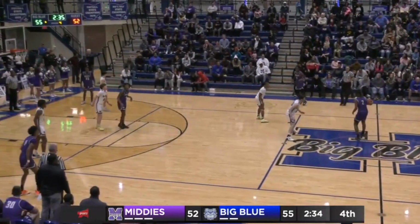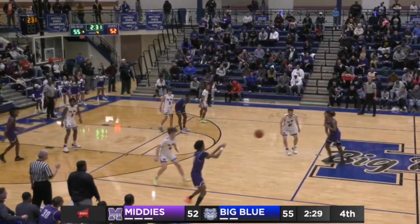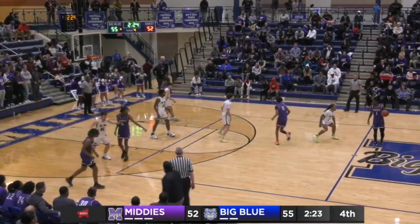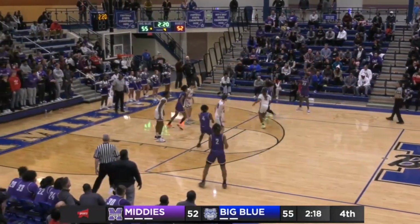Statistically, he's 4th in the GMC in rebounding, but I can't imagine a better offensive rebounder in the league right now than Holden. He is an excellent offensive rebounder. Looks like he's on a pogo stick, just bouncing off the floor. Isaiah Day.